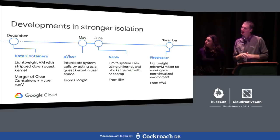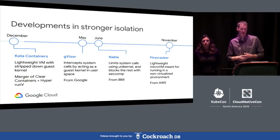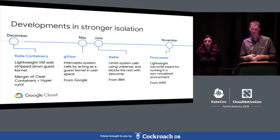And then moving forward to May of this year at KubeCon EU, Google publicly unveiled gVisor, Google's internal sandboxing technology.